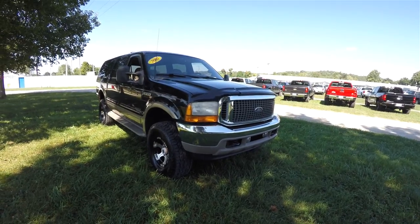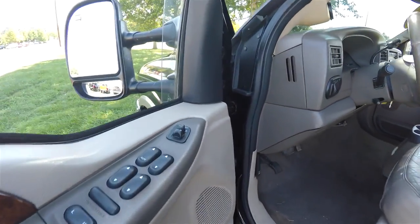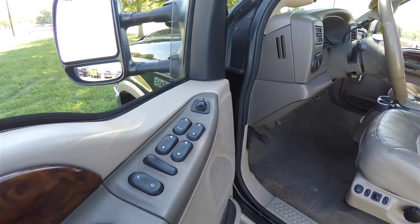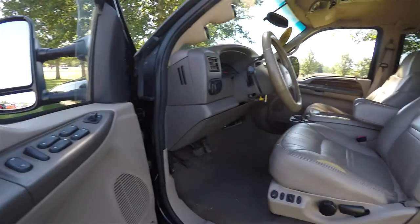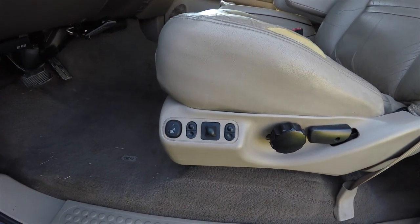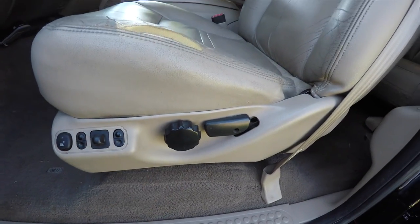All right, let's take a look at the interior. All right, so inside, we have power heated tow mirrors, power windows, and power door locks. The mirrors also extend. Six-way power seat, heated seats. You also have adjustable lumbar support.